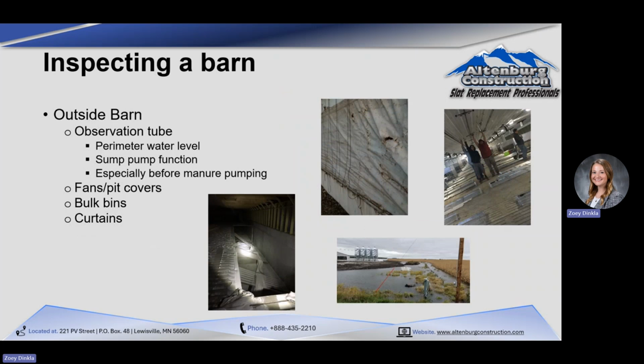Another thing to look at on the outside of the barn, very few people do this, but any barn that was built after 1998, if it's a deep pit barn, should have a perimeter tile within 4 foot of the footer of that pit. And we can do one of 3 things with that perimeter tile. We can daylight it if it's on site. We can sump it out if we don't have the right grade. Or you can hook to a tile line. For the last 2, you have to have a gate valve on it. And the whole purpose of that is to get the water pressure off of the base of that building.